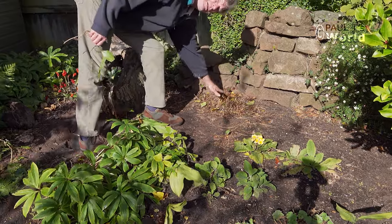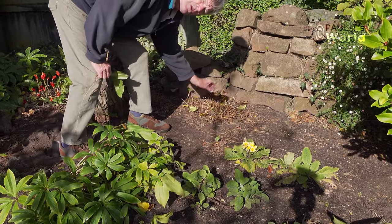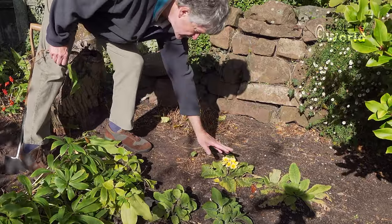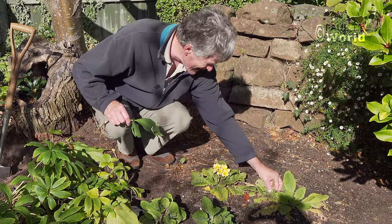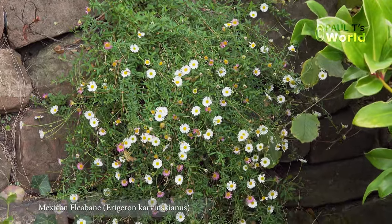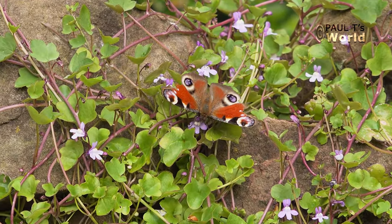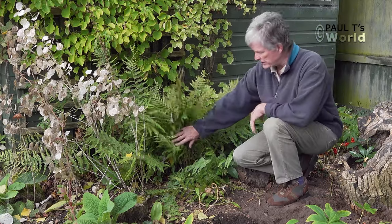So here are the epimedium that I've cut right back. They will send up little flower shoots in the spring, little yellow flowers, and then the new leaves are a lovely light green colour. There are some snowdrops here, some primroses. There's some grass growing here. Come on, out you come, grass. This is Mexican fleabane. The ivy-leafed toadflax was here. I actually pulled some of it out and it didn't seem to like it, and it's disappeared, and I hope it comes back. I've decided to take this fern out as well.